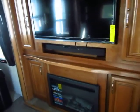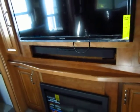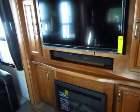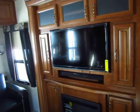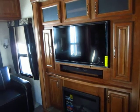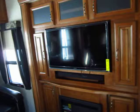A lot of manufacturers, Sequoia included, are going to the soundbar system here. It's Bluetooth enabled. So if you want to just keep your phone in your pocket and listen to whatever music you want through that, you can. And a soundbar is far more organic in nature. It's how your ears are designed to hear sound from one space. The problem with a surround sound system is it is so overwhelming. You can't hear the person next to you without virtually yelling at them.